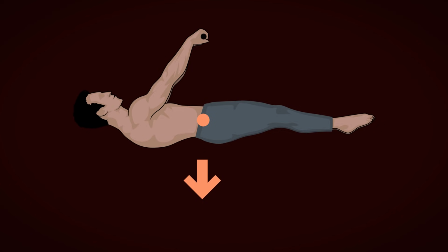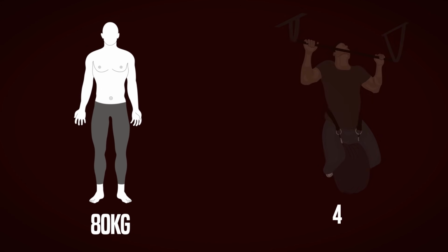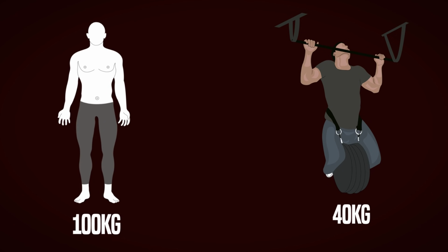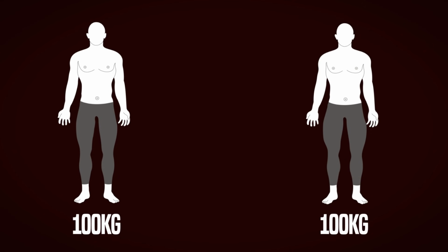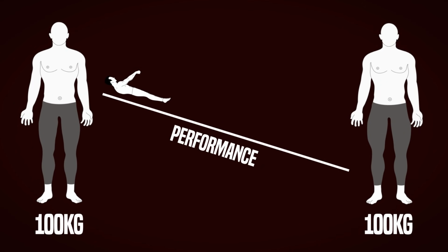However, it might not be the case in an example like this. If you weigh 80 kilos and can pull up with 40 kilos on a belt, your relative strength is at 50%. Now, if you bulk up to 100 kilos and increase your pull to 50, the relative strength is the same. But if you put the majority of weight in the hips and thighs area, which is arguably the easiest place to pack on mass, your front lever performance will most likely drop.